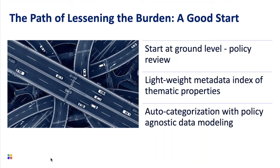And so again, how are we going to leverage these tools the best possibly to get the best results quickly? And of course, how do we do this in a scalable way? What we believe is that it's important for agencies to really start at the ground level, and it's important to increase the enhanced use of affirmative and proactive disclosure by first starting at the policy review, right?